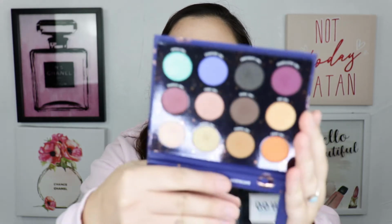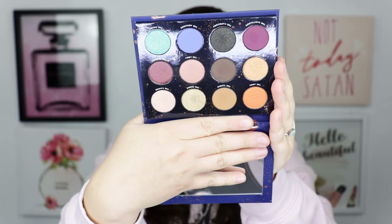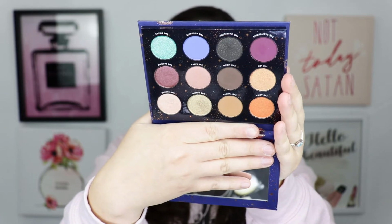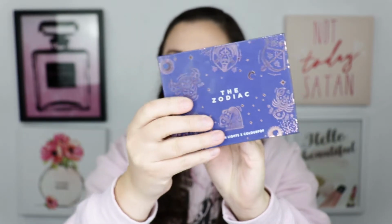There's the Dream Street one, and then the Zodiac palette. I didn't use as much of, but I still wanted it. And I'm glad that I went ahead and picked it up, especially now that it's been discontinued. I think the packaging is what I love the most. Like, the color scheme's not bad, but, you know, the packaging is really where it's at.